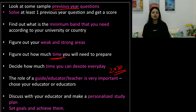So you can achieve it if you follow this timetable. If you have decided that I will study 2 hours every day or 5 hours every day, then no matter what happens, don't deviate from it, stick to it, study 5 hours every day. Then of course the role of your guide or your teacher becomes very, very important. If you choose a right guide, then you can clear the exam.